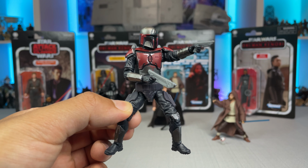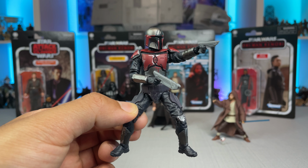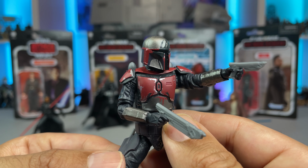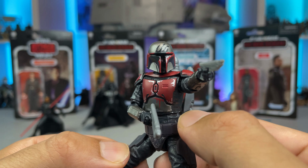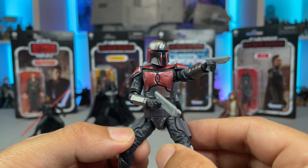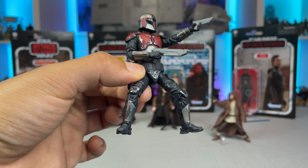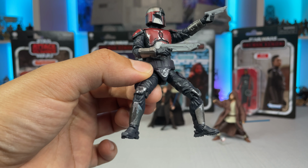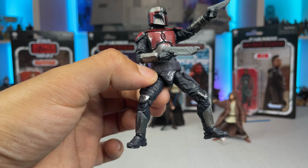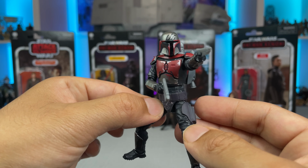And here we have the figure out of the package, and the first thing that has to be noticed is that the paint applications on this figure are done very nicely. We have some nice clean lines and detail all over his helmet. All of these chrome little battle marks really shine well in lighting, so it just really brings this figure to life. Moving further down, you can see that his shin guards and knee pads have some really nice battle damage on them, just making them look weathered and aged, like he's had this armor for a while. So that's really nice stuff.